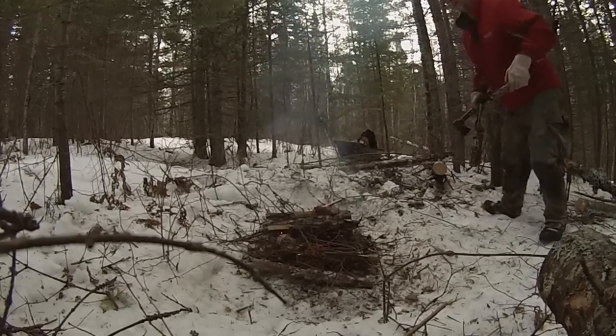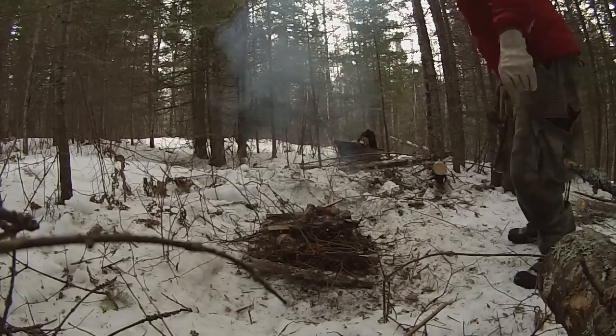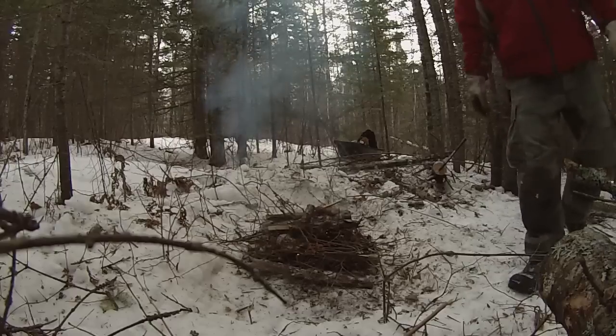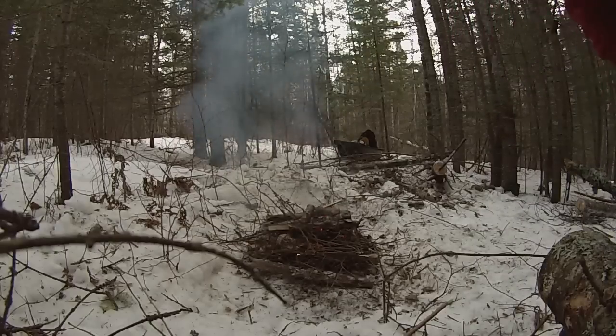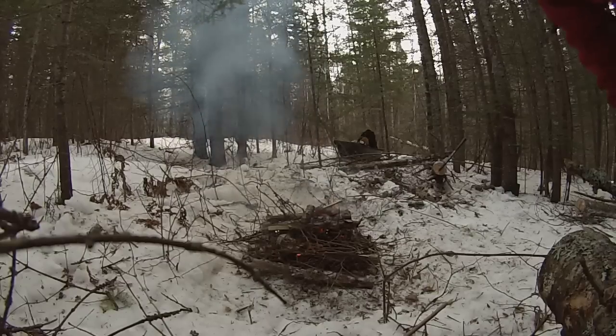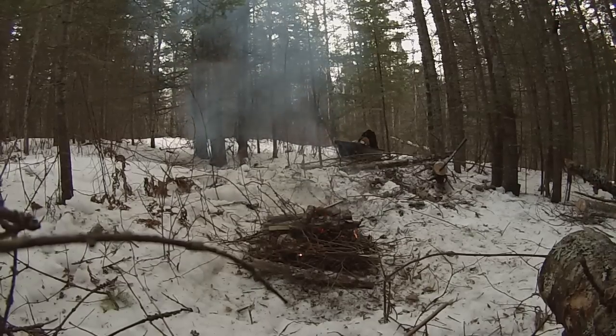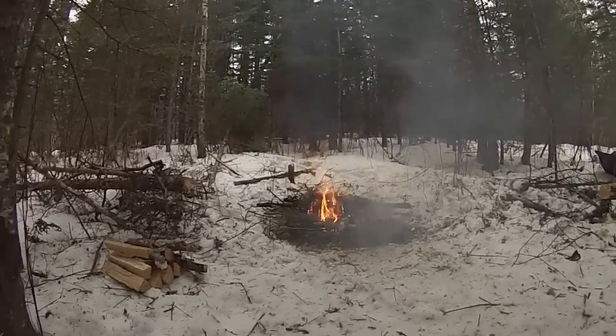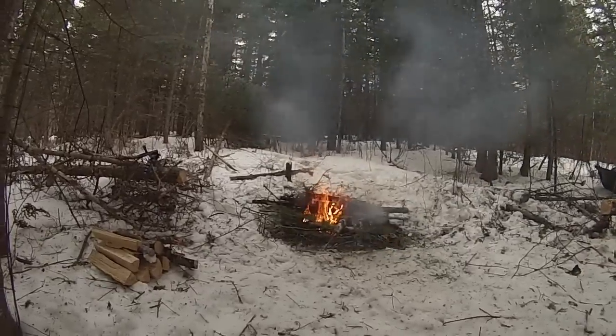All right. So I think once I get the alcohol stove going, make some tea and go from there. All right, got the fire going. Gonna put my military canteen over there soon.